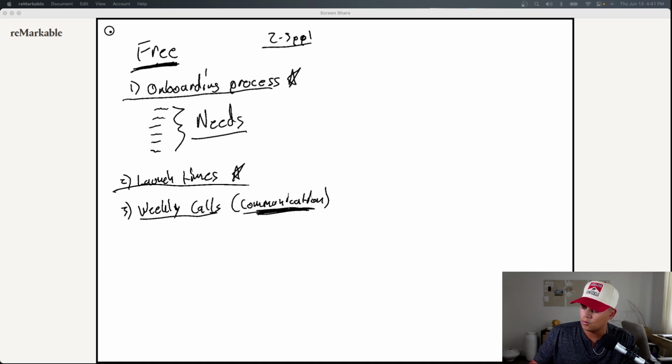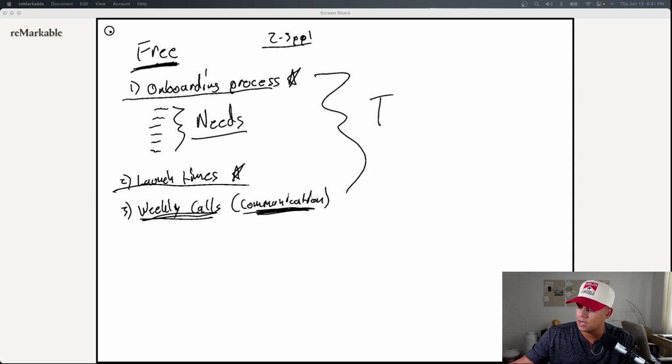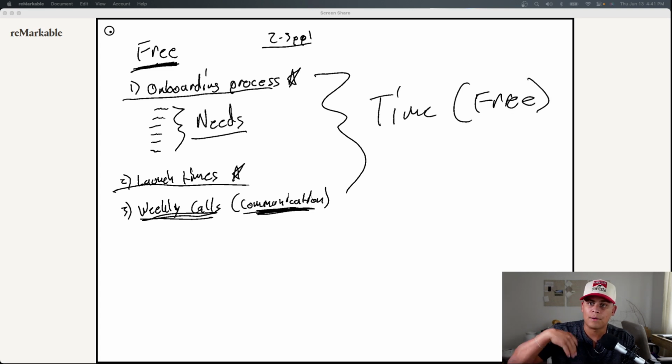You want to set weekly calls with your people. This is where it sucks because all of this stuff takes so much time and you're working for free. So you have to get past the fact that this stuff sucks, because it's only going to suck for a little bit, because then the money starts coming in, okay? So weekly calls is a big one.